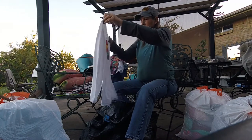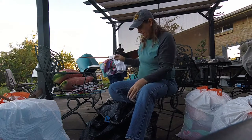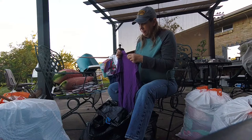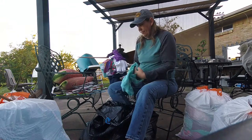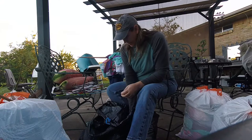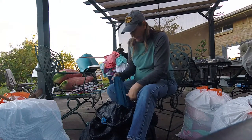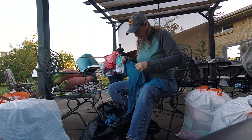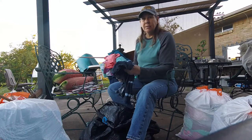A YMCA turkey trot. A turkey trot. 2015. I wanted to get involved in stuff like that, but I never feel good when they come around. That's a large. That would fit me. Ooh, look at this one's all glittered up on the sleeves. That one's cute. Got here. It's large. I like it. Nana's gonna get some new clothes, maybe.